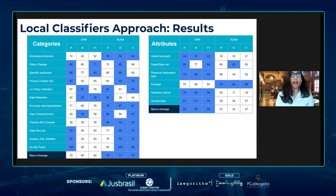And here are the results for both tasks and for this approach of local classifiers, and by both the convolutional neural network model and the XLNet model. As you can see here, for the first task, XLNet has superior performance compared to CNN for the task of categories prediction. However, it has significantly lower performance than CNN for the second task. And we think that it is the case because there are enough examples to fine-tune XLNet for the first task, but not enough for values prediction, given that XLNet is much larger than CNN.